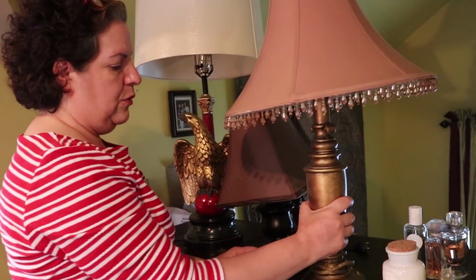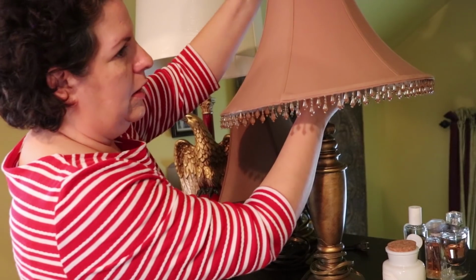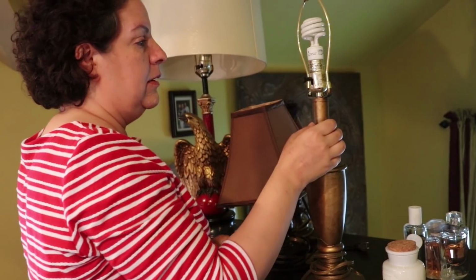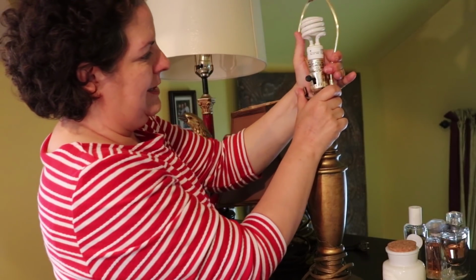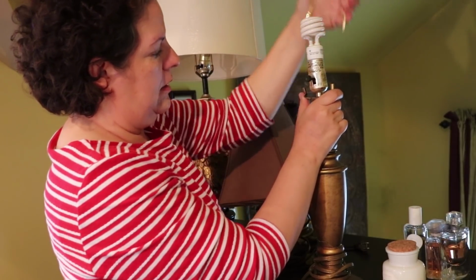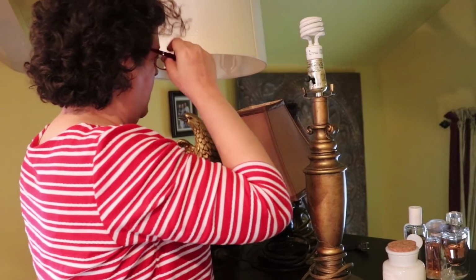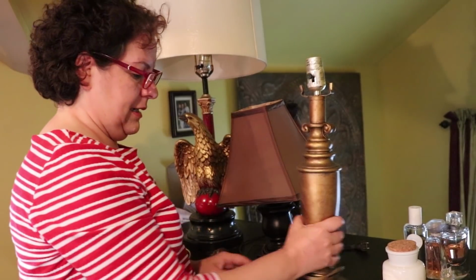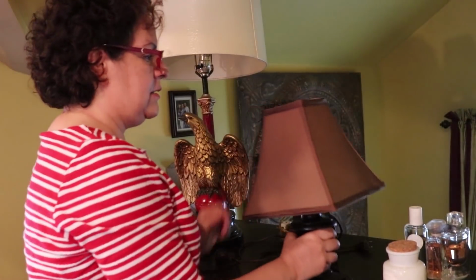Now, let's go one by one. This one is cracked. It's broken. So I can't sell that one. But the shade is fabulous. So what I'm going to do is this, because it's shorter. That's relocate. And this is trash. You see where it's cracked right here? This thing is broken, so it can go. Nobody gonna buy that. Okay, this one.